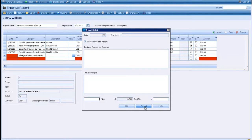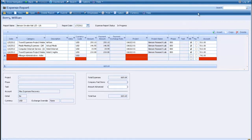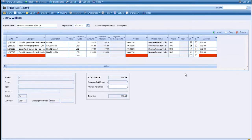Now what's also happening when the employee is choosing these categories is that it's automatically assigning the general ledger account code for that. So there's no coding that needs to happen on the AP side after the expense report is done. It's all happening automatically based on the category that's chosen, the type of project that's chosen, and whether it's a billable expense or not.